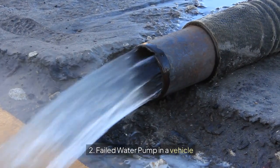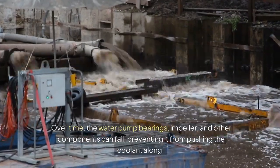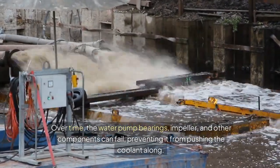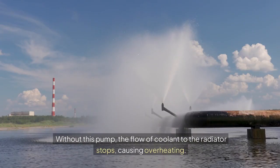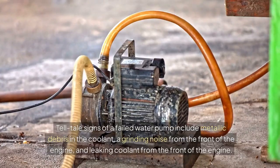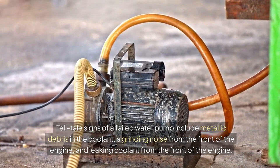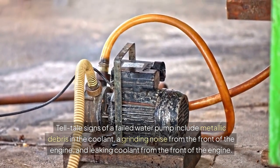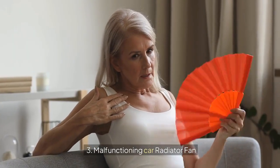2. Failed water pump in a vehicle. Over time, the water pump bearings, impeller, and other components can fail, preventing it from pushing the coolant along. Without this pump, the flow of coolant to the radiator stops, causing overheating. Telltale signs of a failed water pump include metallic debris in the coolant, a grinding noise from the front of the engine, and leaking coolant from the front of the engine. 3. Malfunctioning car radiator fan.